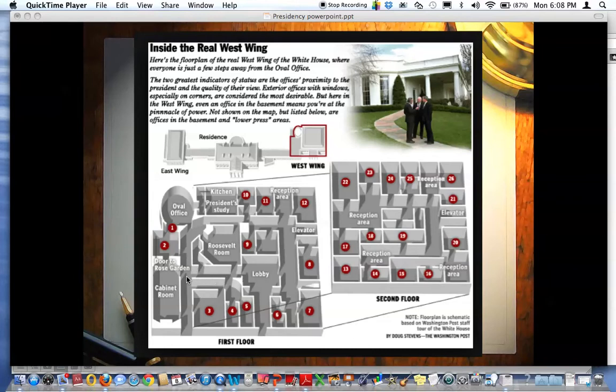If you walk down the hallway, the cabinet room is right here. That is where a lot of famous photo shots have been taken of the president's cabinet when he meets with them, and you'll see a lot of crowded cameramen and aides lining the walls. If you go down the hallway, right here, this is where the president's press secretary works, and then if you go out here, this is where the press pool is, and it doesn't show on the map, but that's the location of it.